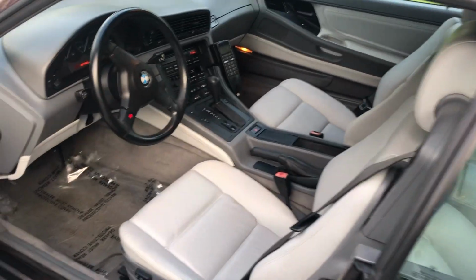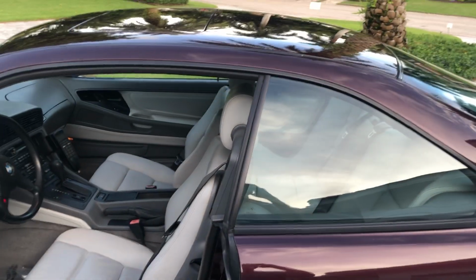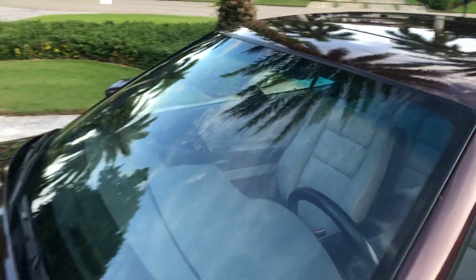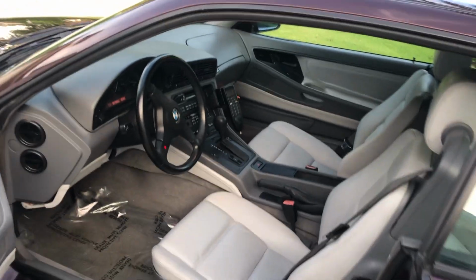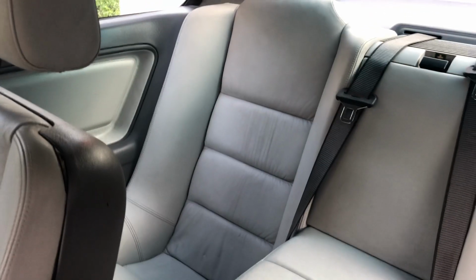Let's see how we get in here. What I like a lot is the windows. The glass is absolutely fantastic, by the way. There are no scratches, no wear, no tears on the glass. It looks like brand new. And so is the inside of the car. When you see the seats, no rips, no tears. The back seats as well are in pretty good condition.